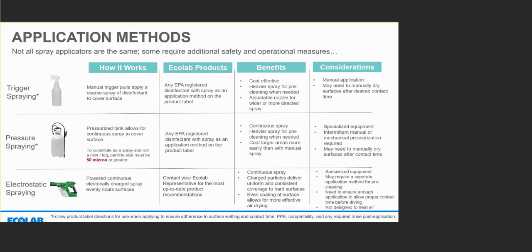There are some special considerations if you're going to use an electrostatic sprayer or you're thinking about investing in them. You need to make sure that the internal components are compatible with the chemistry, that the proper nozzle size is utilized, that any PPE required is worn, and that surfaces are sprayed from a distance no greater than 2 feet. Again, we talked about the surface remaining wet for the contact time. If you're spraying from too far away, your surface might dry before you actually achieve disinfection. That could happen with any of these application methods, but it's something to consider when you're thinking about electrostatic spraying in particular. So if you do plan on applying your chemistry using this method, make sure you contact your Ecolab representative for our list of recommended products, which is changing as we have more approvals from EPA.